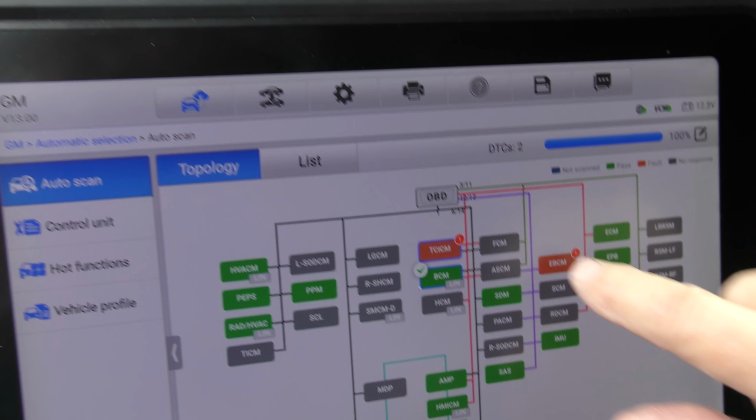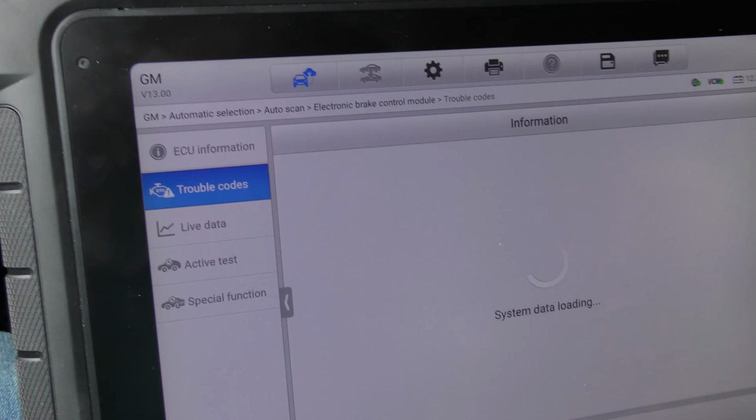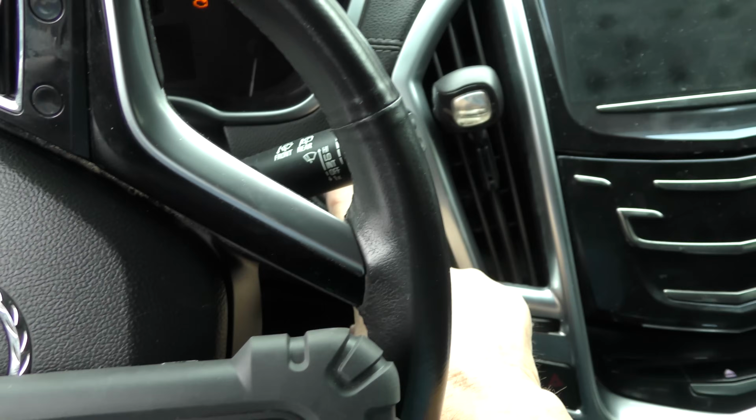All right, and the last one: electronic brake control module. Again, too much technology. We'll see what the code is. Brake booster pump motor. Okay, if the brake booster wasn't working right, his brakes would be very hard to push down. They aren't. They work perfectly fine. Just more computer crap that goes wrong. As long as it stops and goes okay. These are things that you're just going to plain out ignore, because any little glitch, a weak battery, anything like that can trip them. So let's start her up.